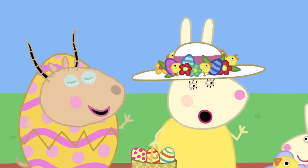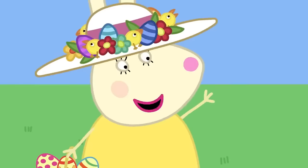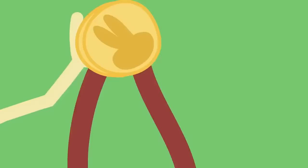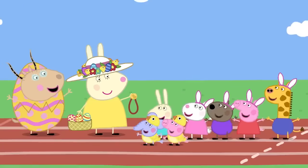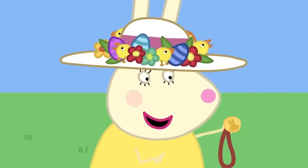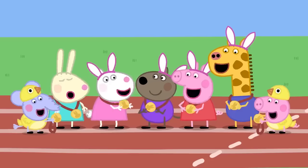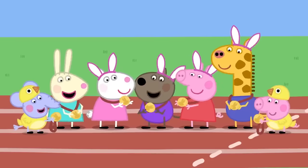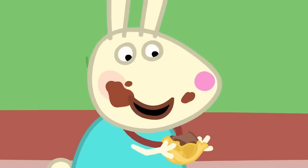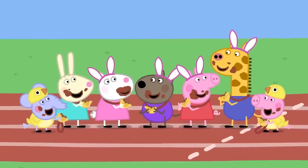Oh, looks like you all win! Yay! Yay! Well done, everybody. You've all earned a special Easter medal! Hooray! And best of all, these medals are made of chocolate. Yay! Yay! Is there a prize for eating the most chocolate too? Peppa and her friends love Easter very much indeed.